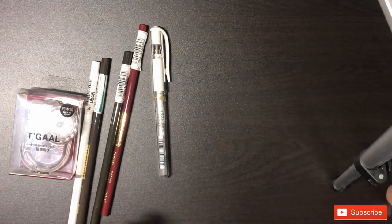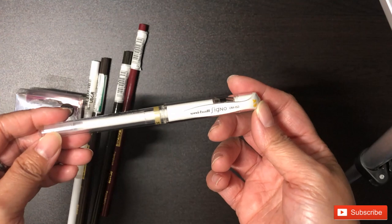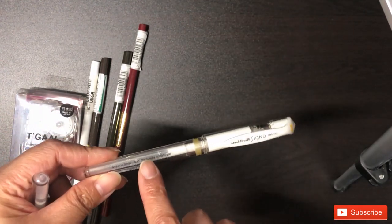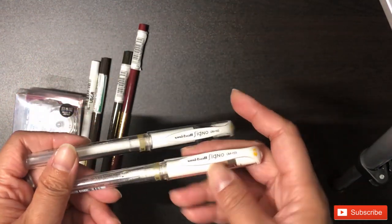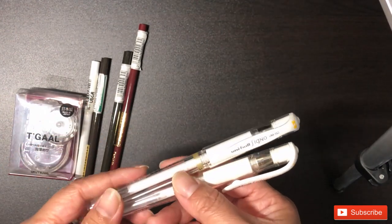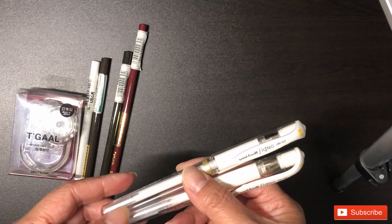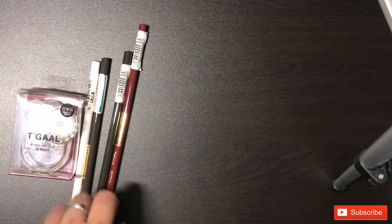Yay! Okay, next one. And of course, a white gel pen. I still have mine, but I usually use this one. So this is a must-have for me. I always need to have an extra, so if this runs out, I will already have my... it's not extra. What to call that? Okay, forget it. I forgot how to call it.